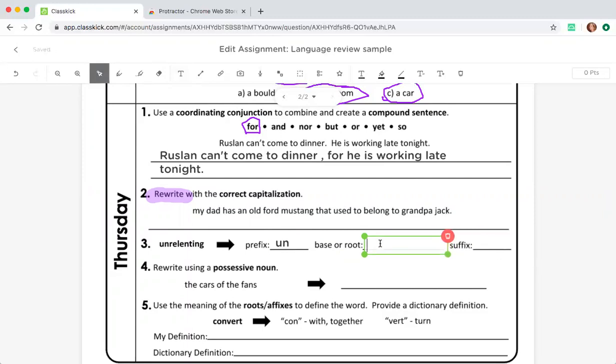The root word would be relent. It helps if I spell it right. And then the suffix is ing. Ing is the suffix in that word, okay? So un, relent, ing.